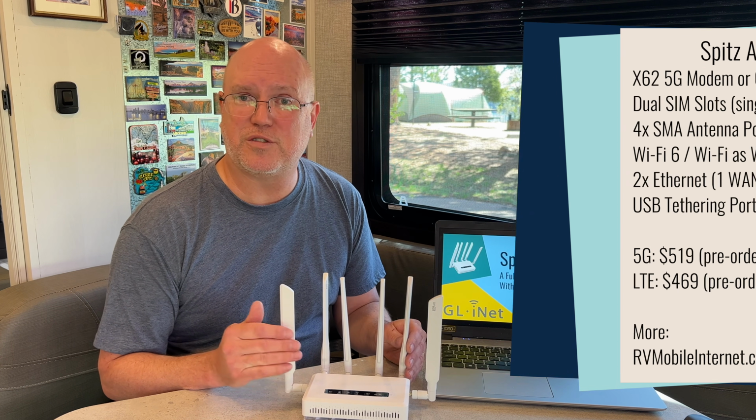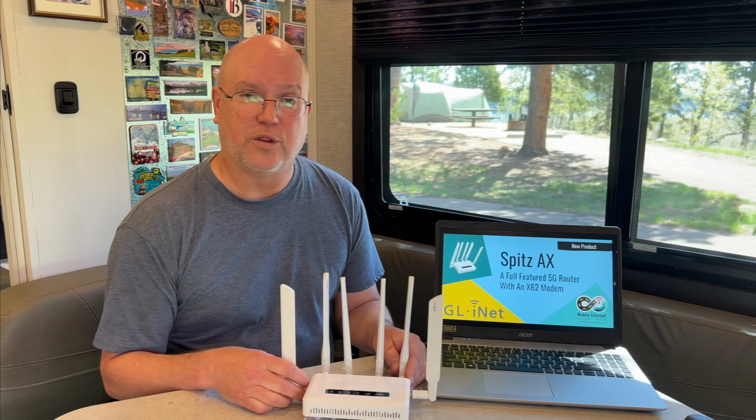However, the price difference between the Cat-16 and the 5G version is not very great, so we recommend for most of our audience to pay the little bit of extra money and get the much more advanced capabilities of the 5G version. So the Spitz AX offers a lot of value and a lot of capabilities for a pretty good price. We will be putting this through our testing, as mentioned before, and our members will have access to all of that. So that's it for now.